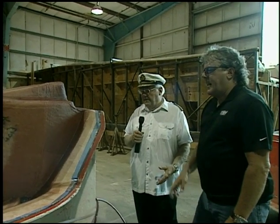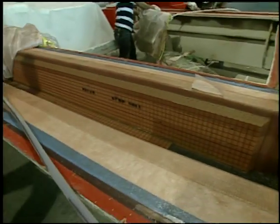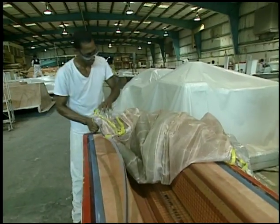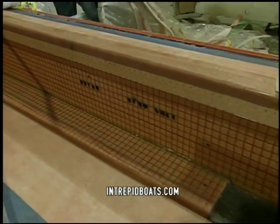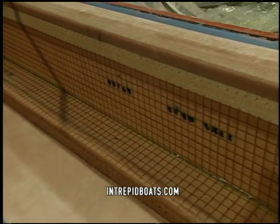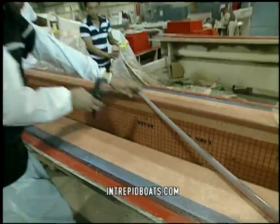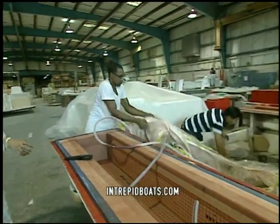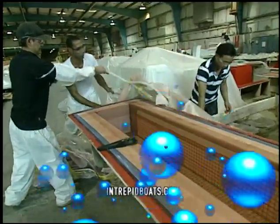It is, and the nice thing about this process is it's perfect. The ratio of the cloth to the resin is perfect every single time. And that's why we have all these little squares. Those are actually channels to let the resin flow through. Exactly. And not as simple as you thought, is it, folks? No, it's a very complicated system. It's very expensive to do, but again, you end up with a perfect fiberglass part every single time.